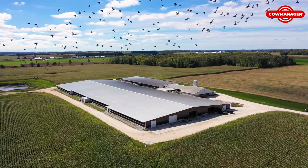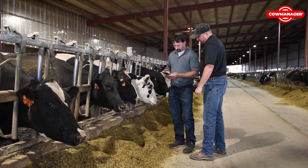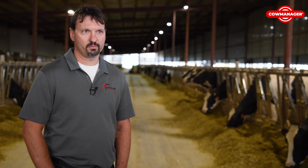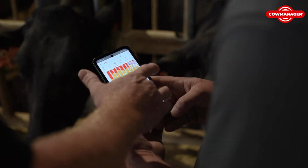I would definitely recommend this system to any dairy that's looking to get into the technology side of things. It's been very easy to use, very easy to install. The system's just adding another tool to the toolbox. You know, it's not going to fix everything, but if you've got a good system in place already, this just helps out to fine-tune it and make it better.